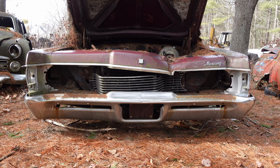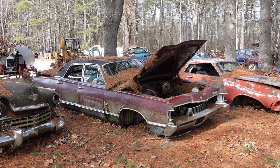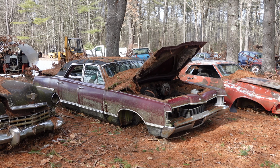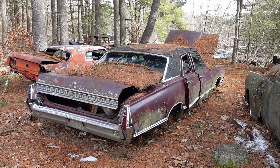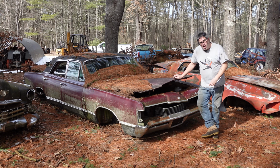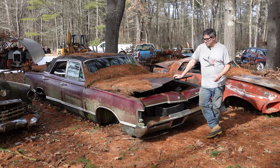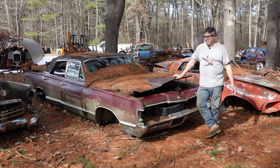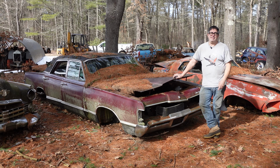Now you got to remember, Mercury was founded in 1938 and ran through 2010. And when this 1968 was built, Mercury was in its 30th year of existence. Mercury was strictly V8s until 1960 when the Comet arrived with an optional six-banger. But the vast majority of Mercuries at this point in time were V8 powered. And with a big car like this, you needed V8 power under the hood. And that's what this one had.